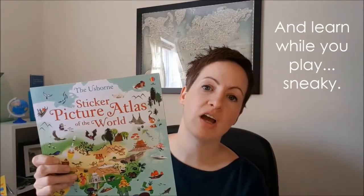Our next one, we haven't actually started on this yet, but is a picture atlas of the world. So I thought, you know, sneakily educate them while they're having fun. I would say you can never have too many stickers. They are absolutely brilliant for whipping out of a bag and entertaining.